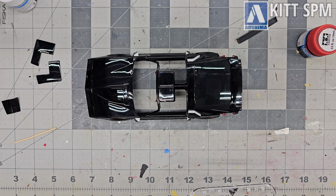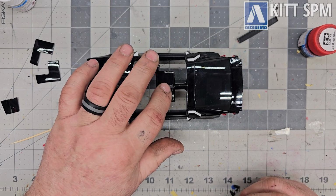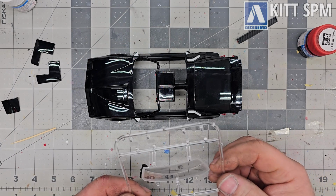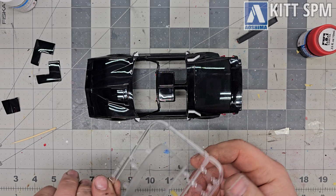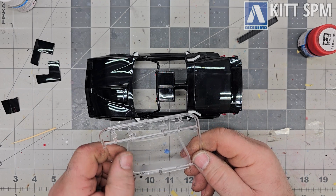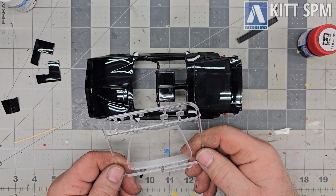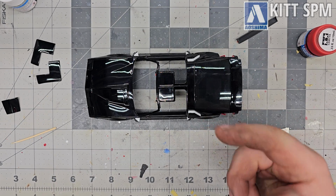So we're about wrapped up on this thing, about ready to mate the body to the chassis. The only thing I have to do yet is paint this windshield, because I didn't realize I had to do that yet. It was still in the clear. So I'm going to have to get this masked off and do a quick shot on that, and then get that installed. Then we can put it together.